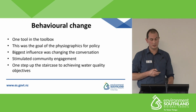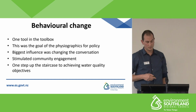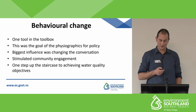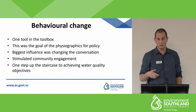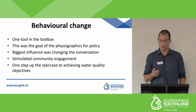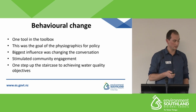So just to finish up, bringing it back to the theme of behavioural change, probably getting a bit cliche in resource management, but it's just one tool in the toolbox. They wouldn't achieve this on their own, but when combined with use in a plan and use in community engagement, they can have a big impact. They were really designed as a tool to help people get to GMP, by improving knowledge of cause, effect and variation.